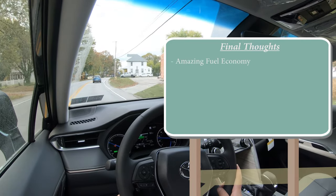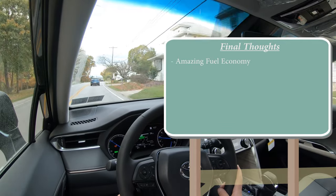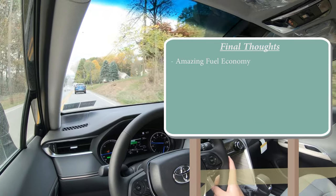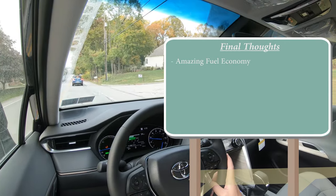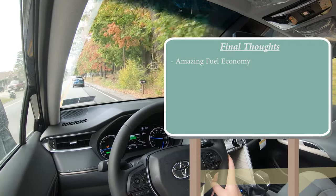And so when it comes to my final thoughts here of the new 2021 Venza, amazing fuel economy for an SUV. I think you guys probably saw that on the gauges. I averaged 40.5 miles per gallon in my short test drive here in the Venza, and that includes that acceleration test and includes sitting in traffic. And that's one of the best parts with hybrids, is when you're sitting in traffic, the engine isn't actually on. So definitely very impressive fuel economy, at least in my short test drive here today.